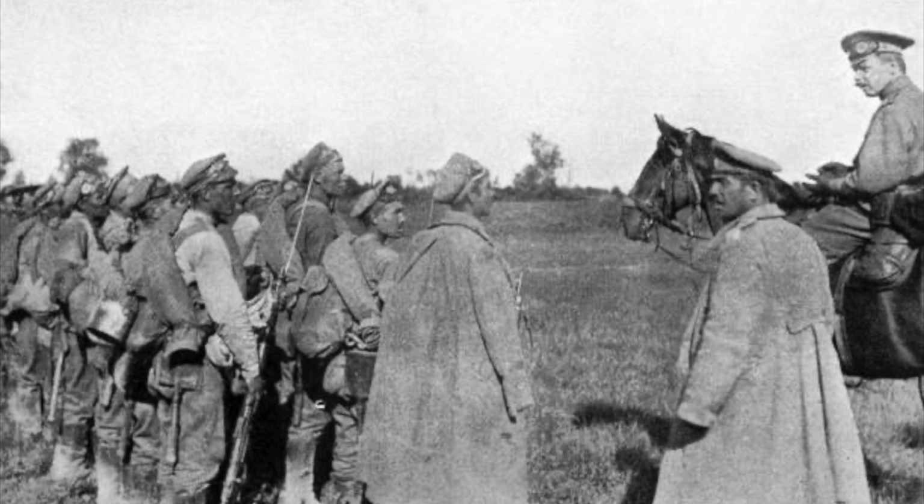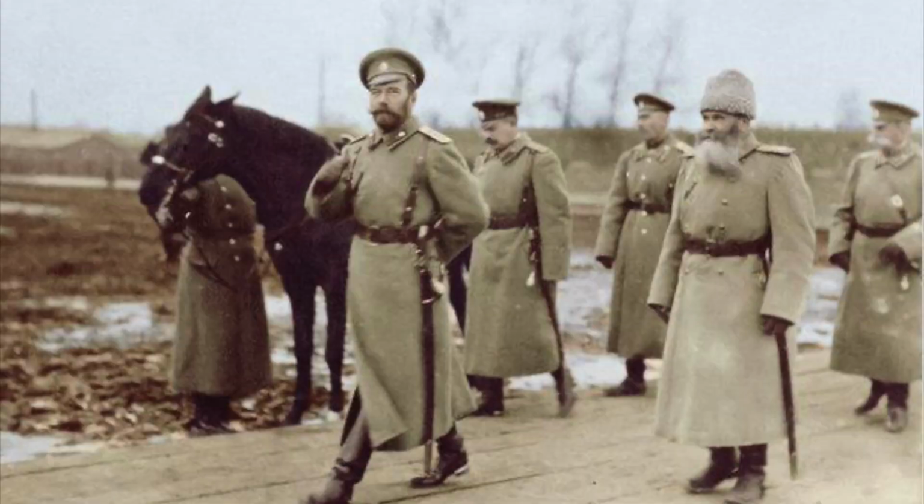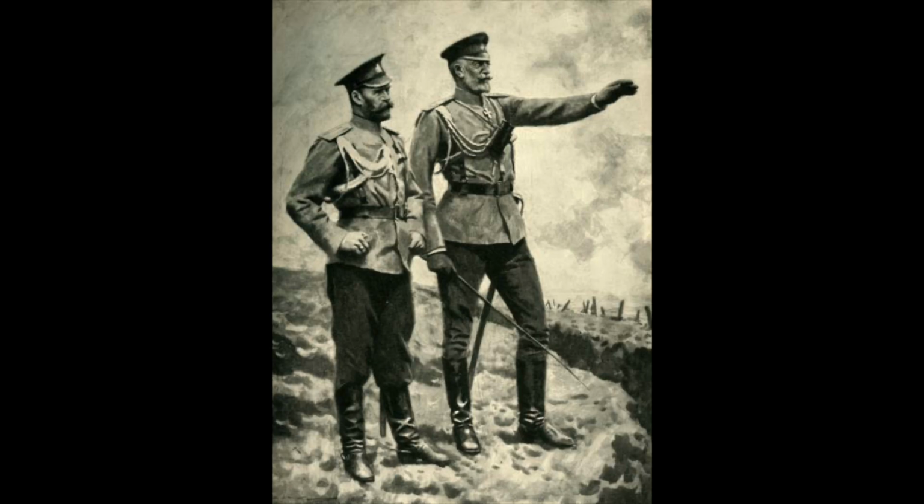To make matters worse, militarily, Imperial Russia was no match for industrialized Germany, and Russian casualties were greater than those sustained by any nation in any previous war. The war was going terribly for Russia, with a string of defeats. In 1915, the Tsar attempted to boost morale by taking personal command of the army. This move had disastrous results. The Tsar was a poor military leader, and he was now being blamed for every defeat.